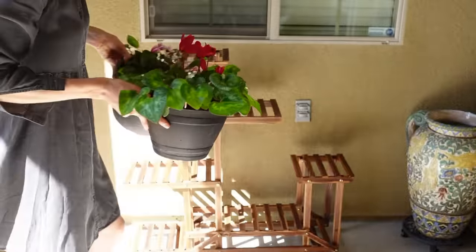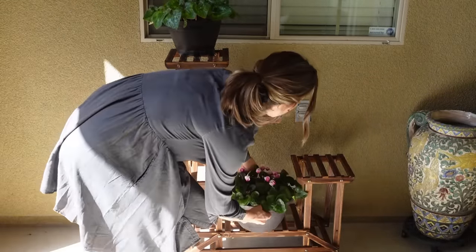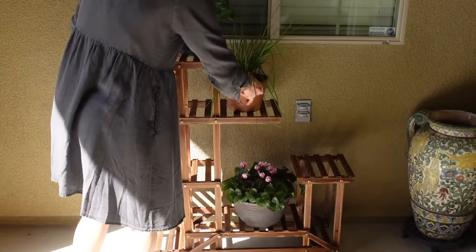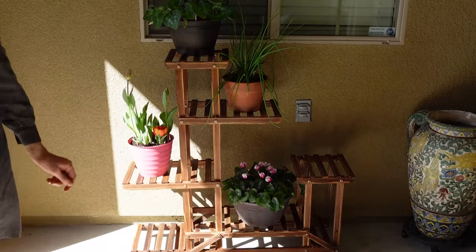Plants. So I think we'll just distribute those in a couple different ways. Hives here, which are really nice. And with tulips, which are beautiful. Add a little extra height there.